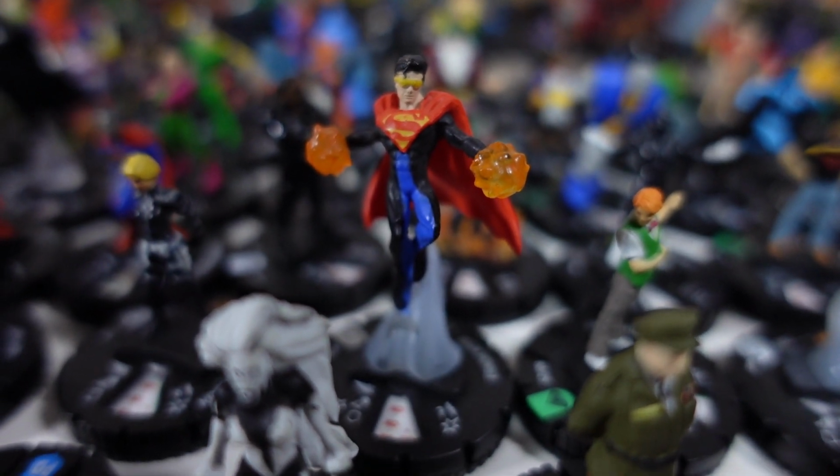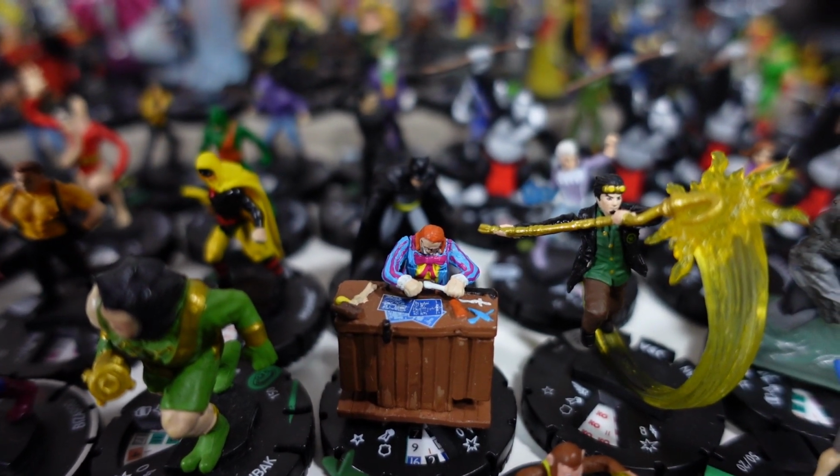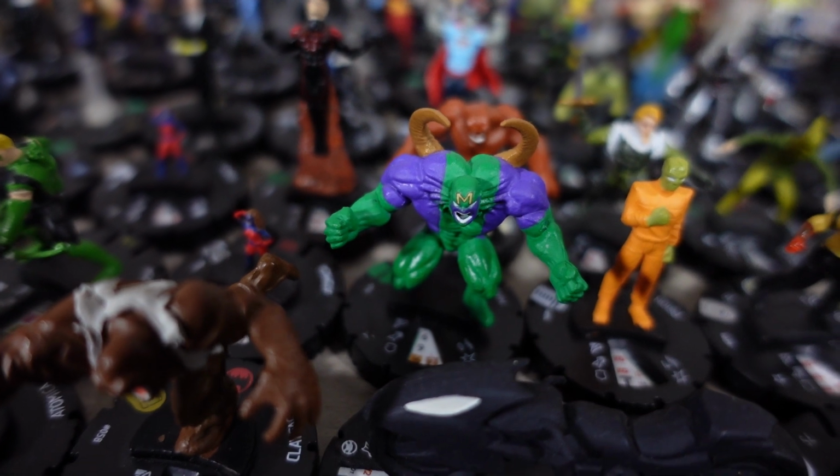So as I mentioned before, I brought all of these home and started counting them. There were over 650 of them. It's just an insane collection. And I wanted to get an idea of just how much I could price these out for, and that actually proved to be a little more difficult than I initially anticipated.